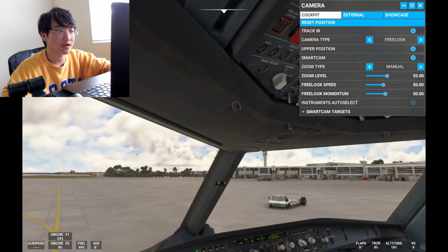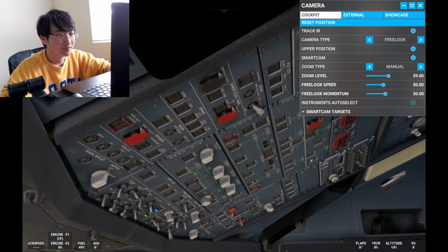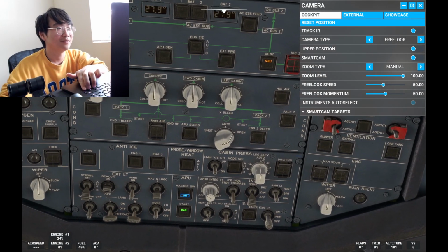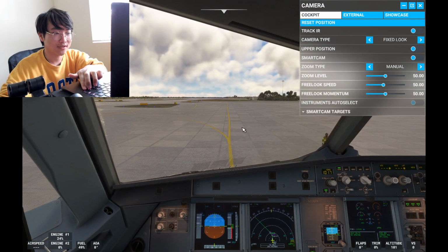I keep saying 17 right. I gotta say 17 right. It just became a habit. Not good. So double checking yellow pump is on. I'm just kidding. Cross bleed is open. We're good to go for taxi.